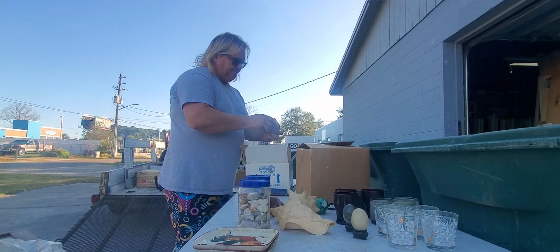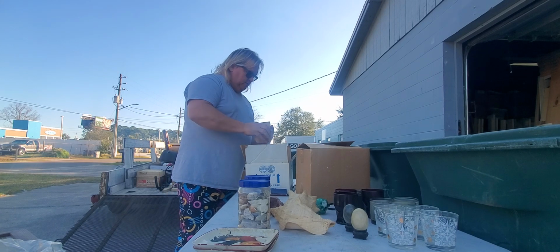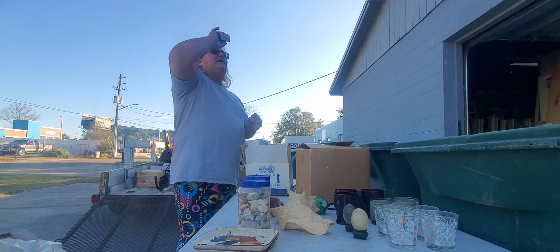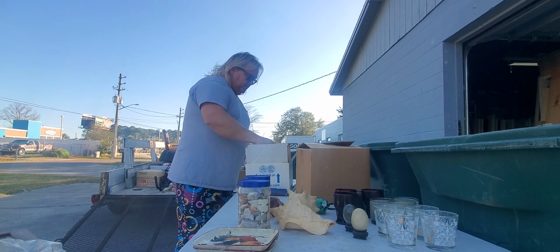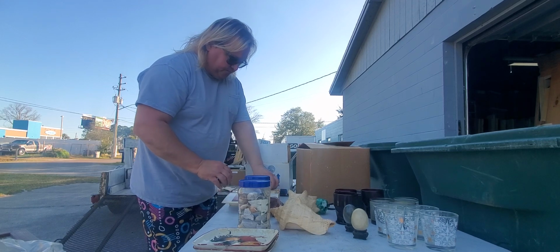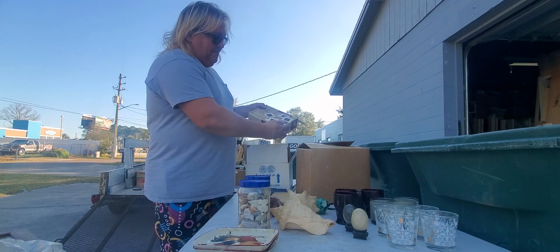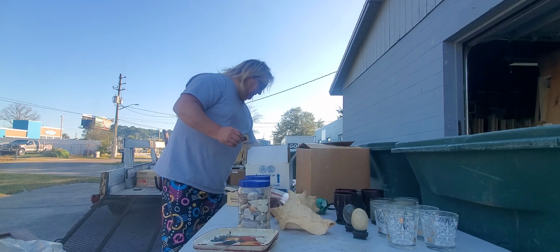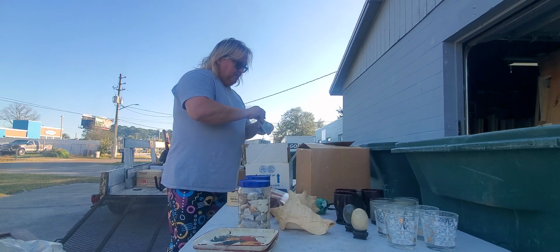There's a box of slides. Let me see if I can see something. Oh no, this is a viewer. Okay, well that's cool. I don't have one of these. I have another box of slides that I bought from a storage unit. And for the younger viewers, this is how pictures used to be made. But I'm gonna see if I can show you guys what I see. I'm gonna try.